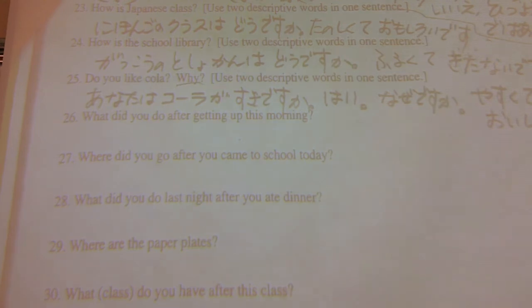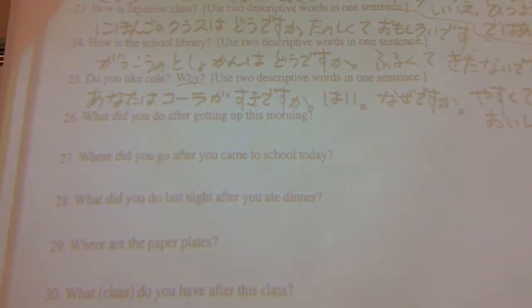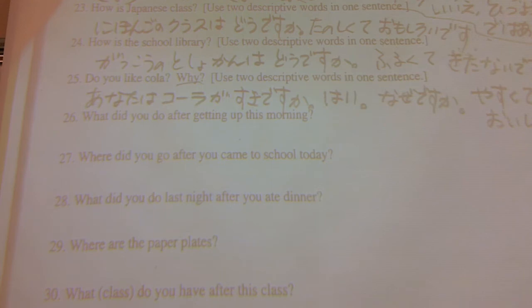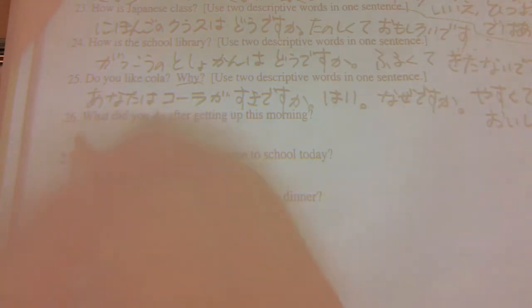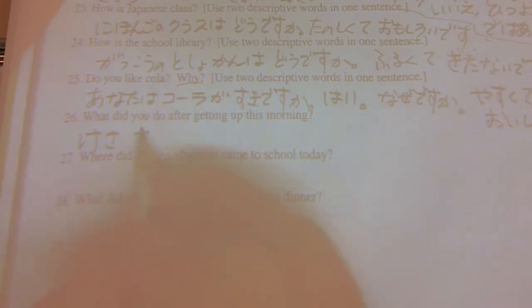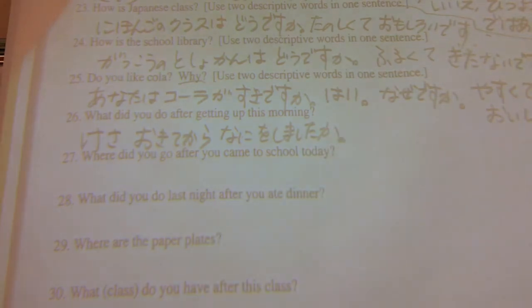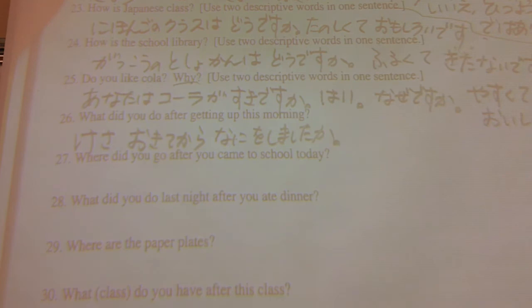Good. This morning. How do you say this morning? Kesa. Oh, I knew it. You remember Kesa? Kesa, okite kara nani o shimashita ka? Watashi no kami o migaku shimashita.